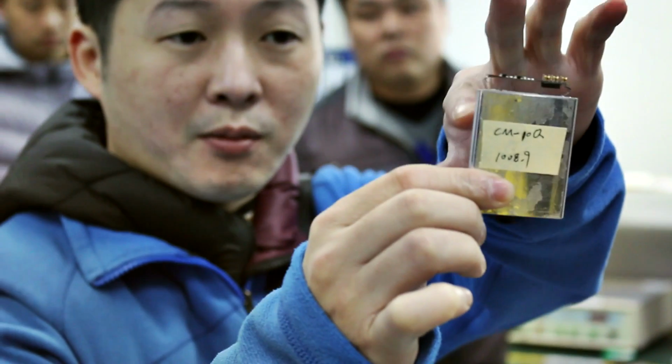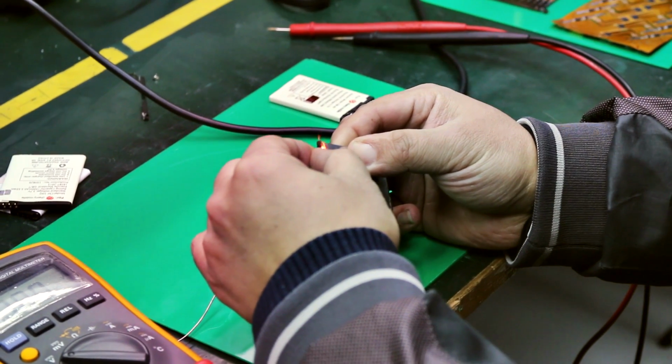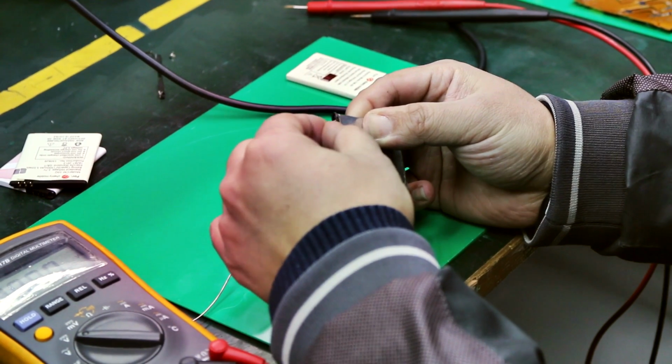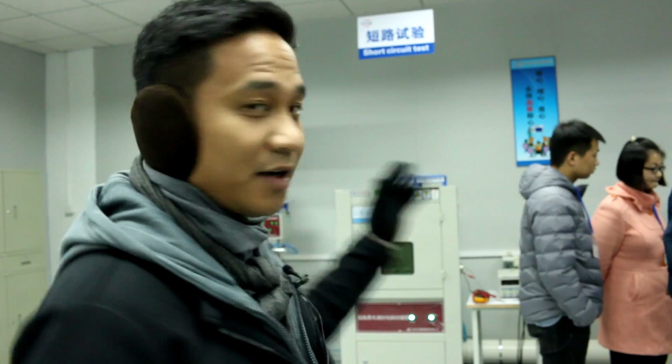Kaya nangyayari, kapag halimbawa naalog o bumagsak, pwede kasing magkaroon ng contact yung PCB board IC at yung mismong baterya. According to them, as I understood it, there's a possibility for it to explode.